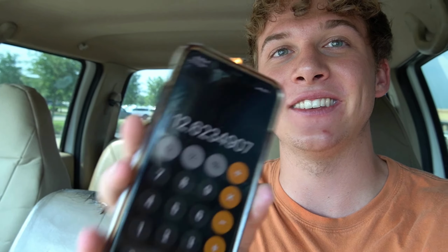7.28 gallons. 7.288 gallons. I can tell you right now, this fuel mileage is about to be pathetic. It is about to be terrible. 92 miles divided by 7.288. Jesus, we got 12.6 miles per gallon. Absolutely terrible for the 10 tune on 90 miles. Once again, there's really no reason for the 10 tune.